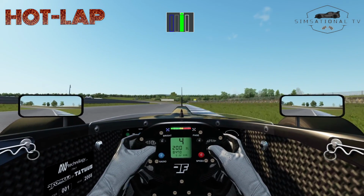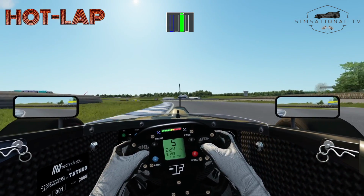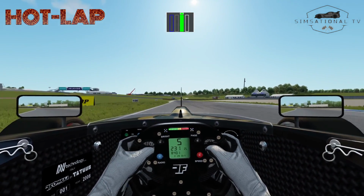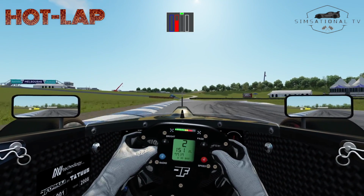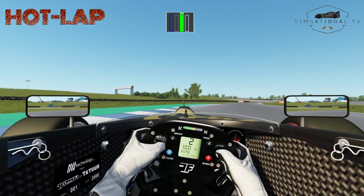4th gear, accelerating, 5th gear coming our way. Use all the corner if you can. If you want to get around here, that's for sure. Maximise every bit of the circuit you can. Heavy braking, 5th, 4th, 3rd, 2nd. Run it wide. Apex mid to late at the exit of the corner.